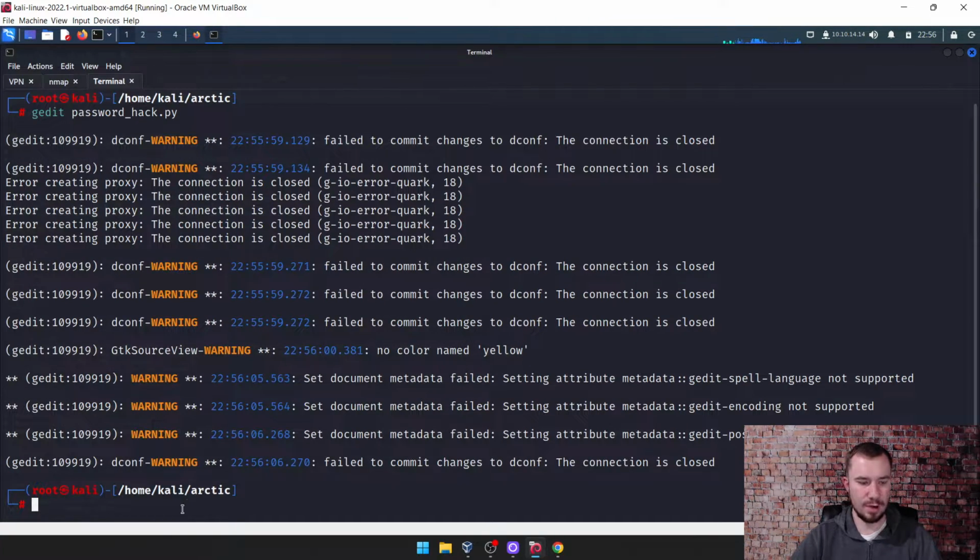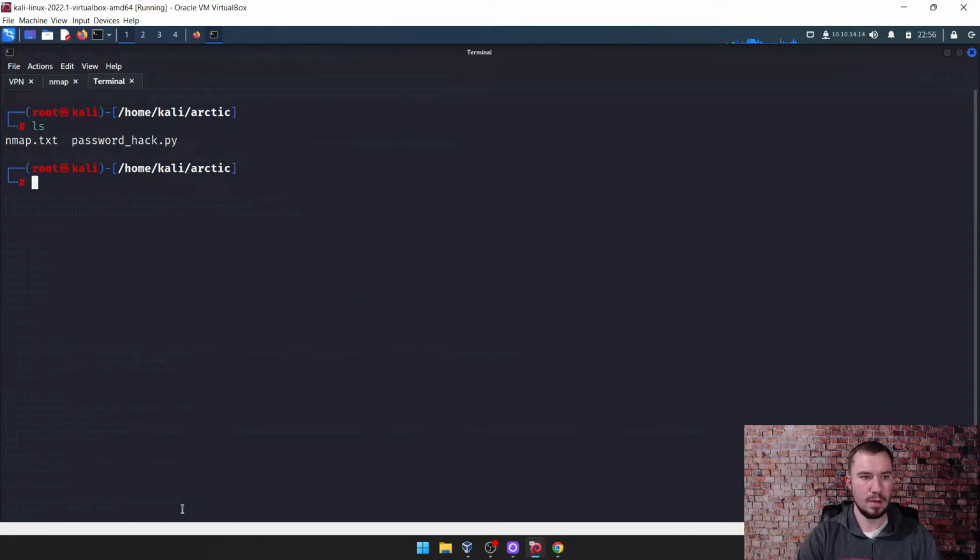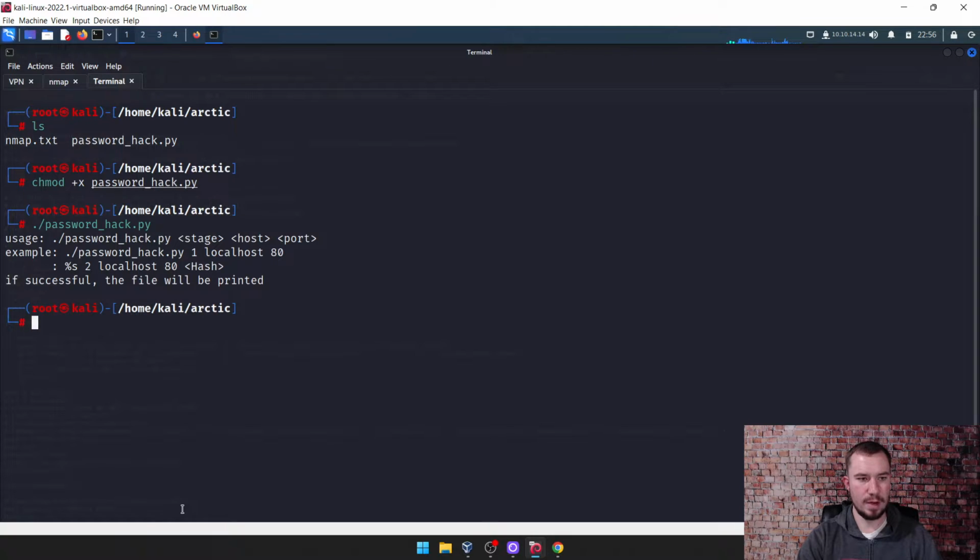So if we just try to run it, first we have to make it executable. And now if we try to run it, it says here's what we have to do. We got stage, which is 1. We'll just leave it at 1. Host, that is who we're attacking, and the port we're attacking them on. So let's go ahead and try that. Stage 1, our host is arctic.htb, and our port was 8500.